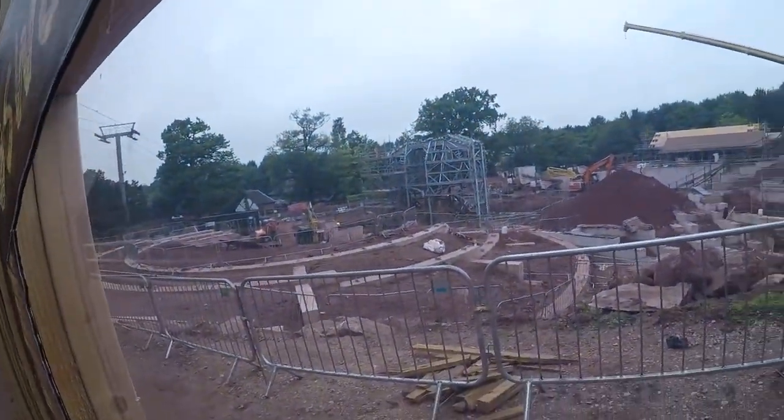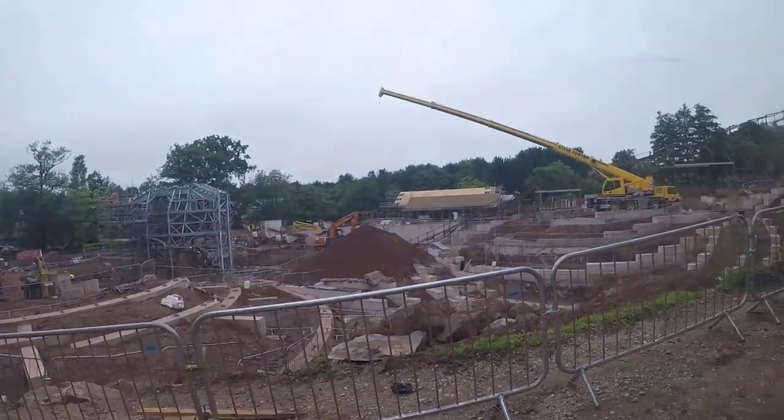And there you go. I don't know if you can see that properly, but that's the theming element. And that's the station.